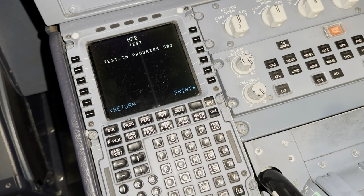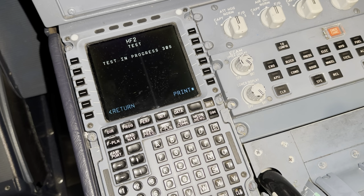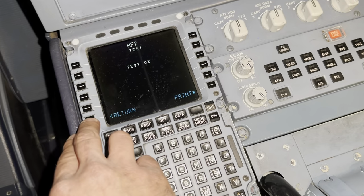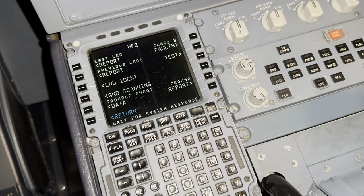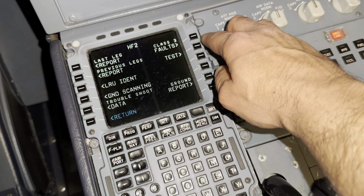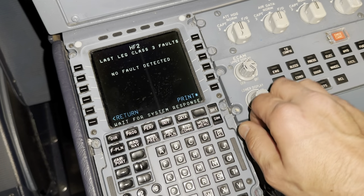But I pull up a post-flight report on this aircraft, and just me being inquisitive, I do a BITE check on it. Built-in test equipment. And as I suspected, no faults. Tested okay. You guys have to remember, majority of these modern aircraft are literally flying computers. And these systems have multiple redundancies within them. The systems talk to themselves. They talk to each other regarding other systems.